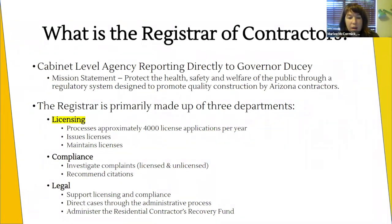We've been introduced to most of the department heads in this meeting, and so we have licensing that reviews license applications, approximately 4,000 a year. We also maintain those licenses once they're issued. So if you have any changes you need to make to your license, updating the company name, updating ownership, you do that with the licensing department.